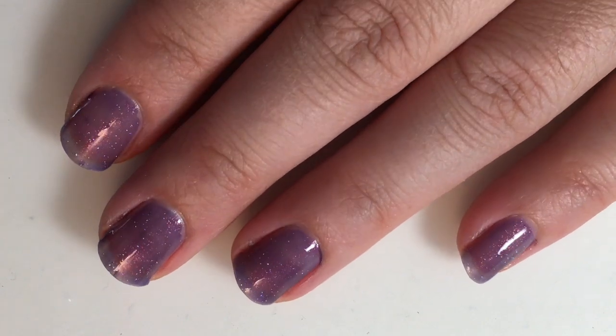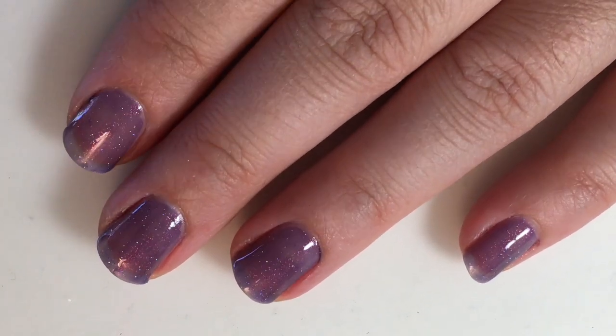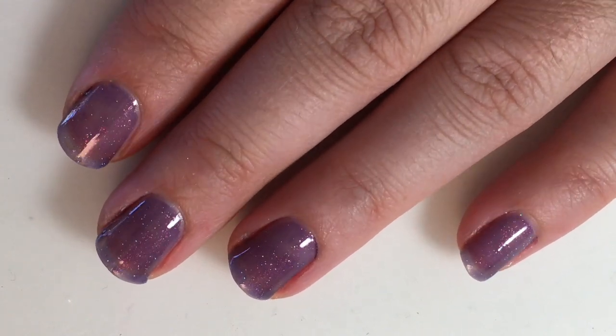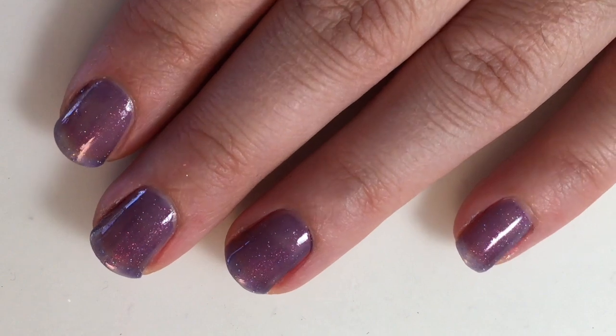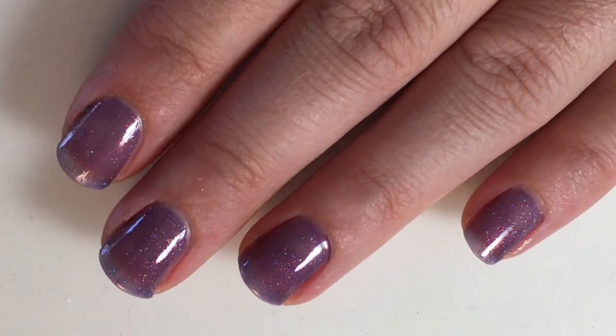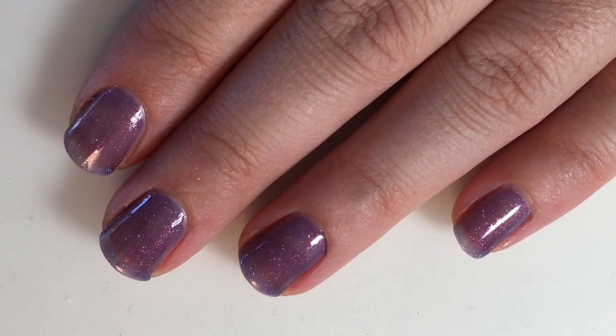So here is one coat. As you can tell, it is still pretty sheer, but even in this sheer coat, you can totally see that deep royal purple color with that pink shimmer and those holographic flakies in it as well. So I'm hoping that this will be 2 coats, but I'm thinking it might be 3, but we'll let this dry and we'll come back for a second.